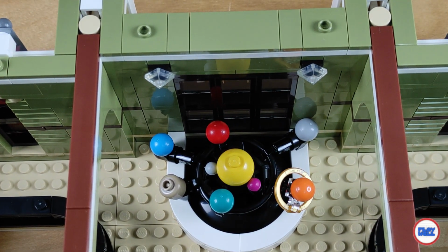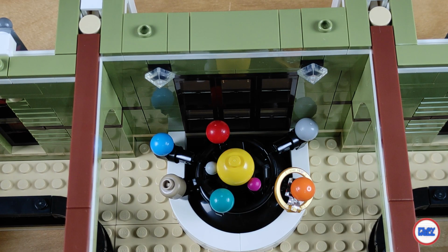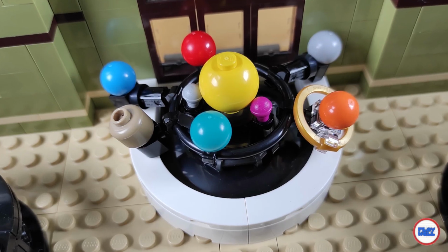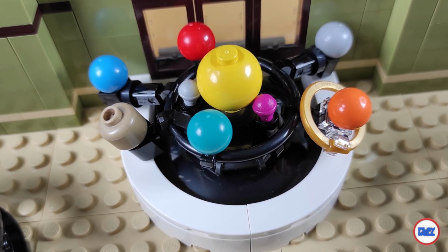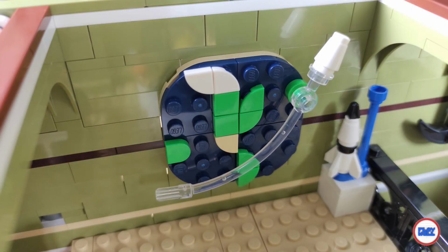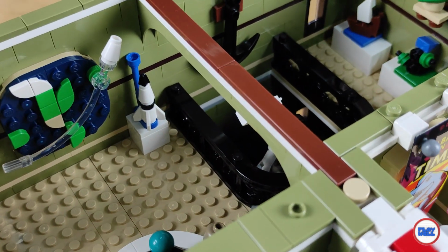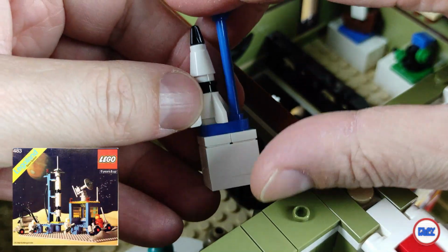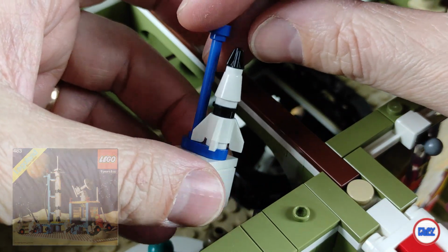In the center, a representation of the solar system, and it uses a mix of microphones, minifig heads, and other round-shaped parts for the planets. Saturn's rings were represented brilliantly. Finally, references to some more LEGO history. A structure similar to the classic space logo, but with what appears to be the American continent, and next to it, what appears to be a reference to the iconic 483 Alpha 1 rocket base, with a blue tower.